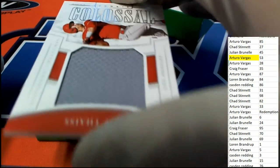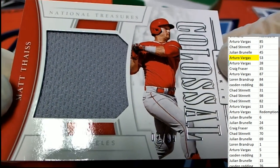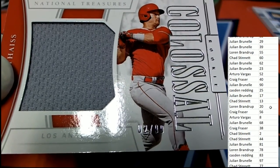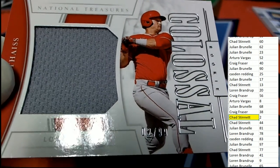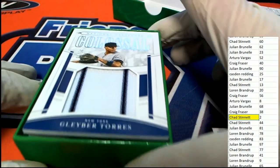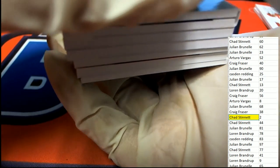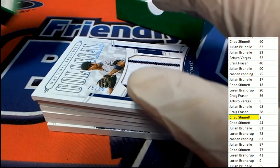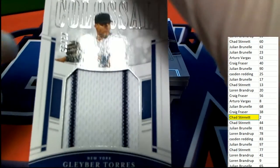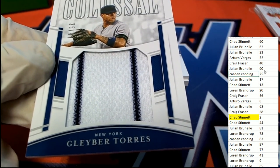Here is a colossal. And the number on here is going to be number two. Colossal. Number two. Chad. Congratulations, my man. Colossal rookie. LA Angels. We got another colossal. Great big jumbo patch. The number here is 25. That's Cass. Congratulations, Cass.